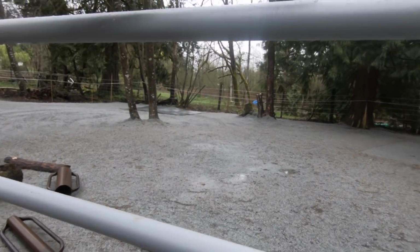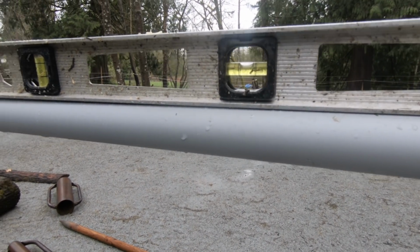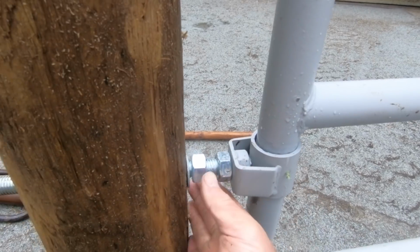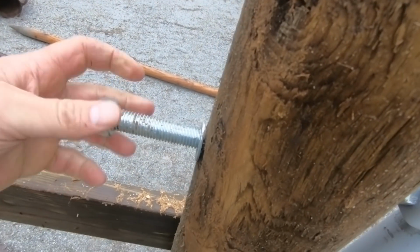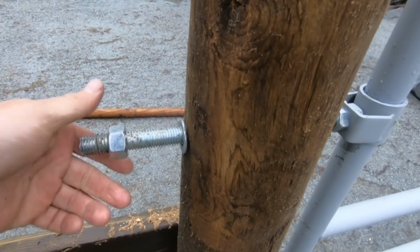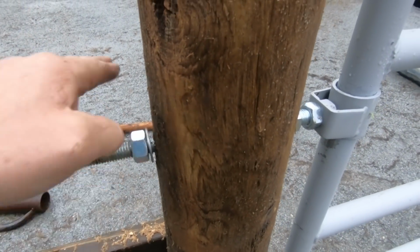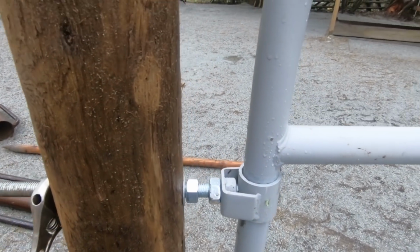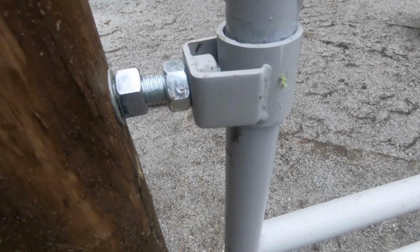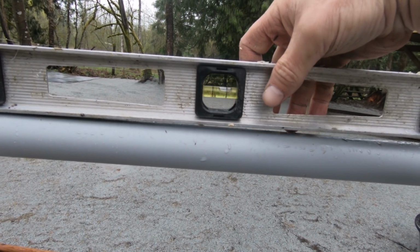And now we just need to make it level. It's actually almost there, so that's nice. In such a case, it only needs to come up a little bit. So I'm just going to make a little adjustment here. Maybe about there, probably. And then crank this one down. Wrench, and we'll wait for this to go tight like that. Okay, check level. Still needs to come up a bit.